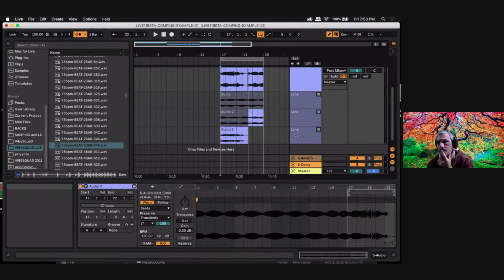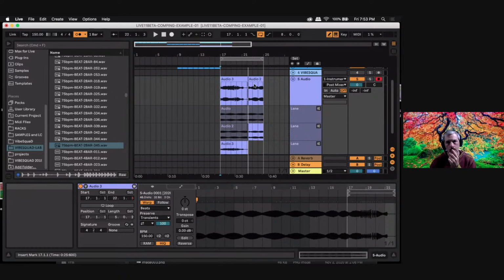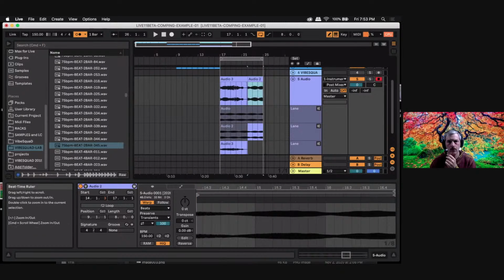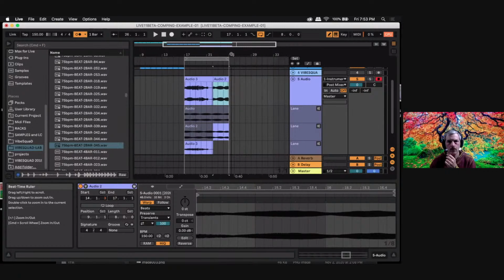You can do this with MIDI and audio. He was comping MIDI tracks, he was comping audio tracks. You can link any track, actually. It's not like you can only link these comp tracks, the take lanes. You can actually pick any two tracks and link them to do editing together.